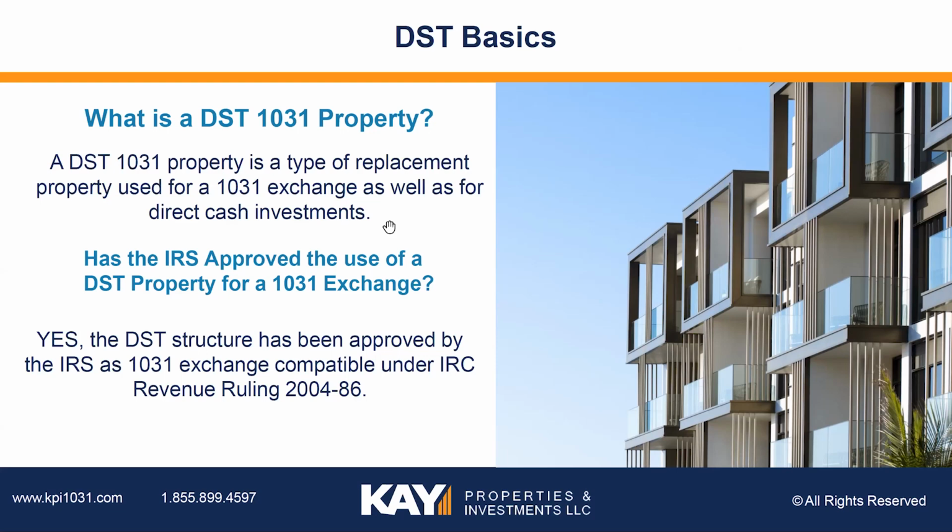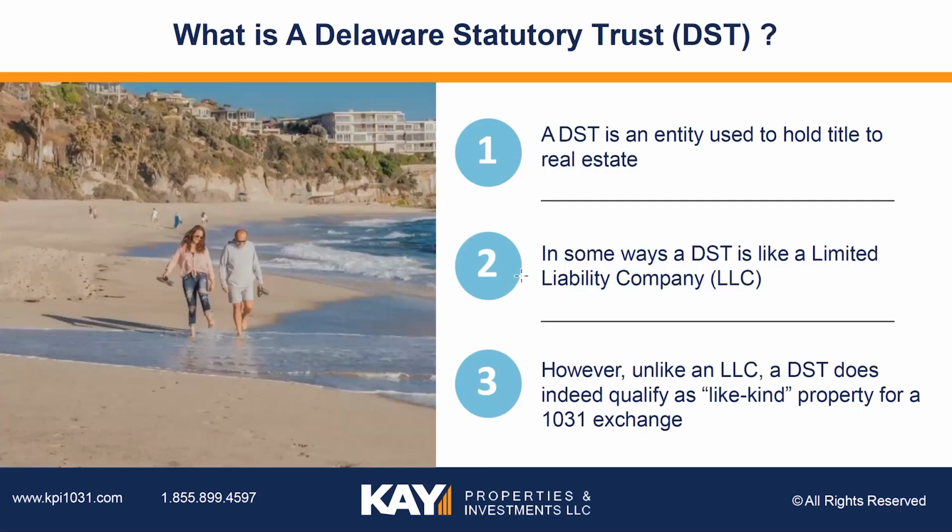And so people will use these DSTs, Delaware Statutory Trust properties, both for 1031 exchanges and also for cash investments. You don't have to be in a 1031 exchange to do it, but it is qualified to be a 1031 exchange property ever since 2004, with a revenue ruling by the IRS saying that DSTs will indeed work. So a DST is a way to hold title.